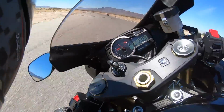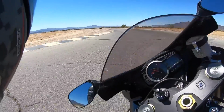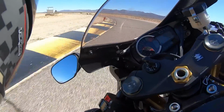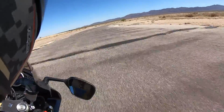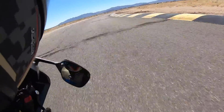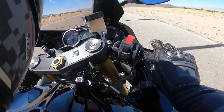We are riding on the OEM tires, Bridgestone's Battlax BT016 tires. These tires are over 10 years old in terms of design, and they still work well, but they are nothing compared to the latest modern generation of tires. Sport bike tires have really come a long way in 10 years. I love the character of this bike, the sound of the engine, the ergonomics and the chassis. It's just a very forgiving bike to ride.